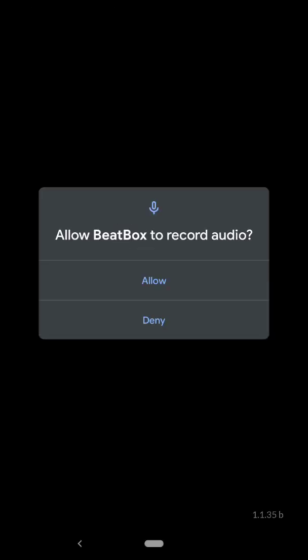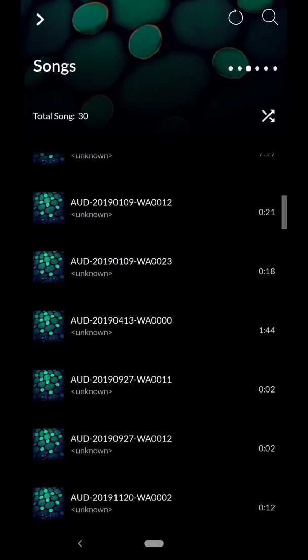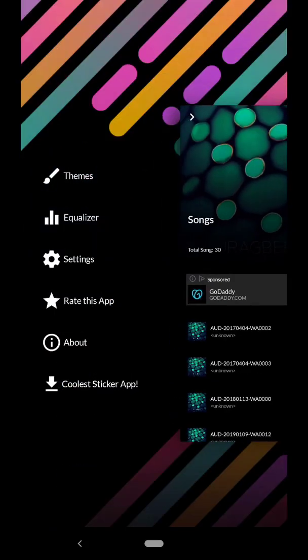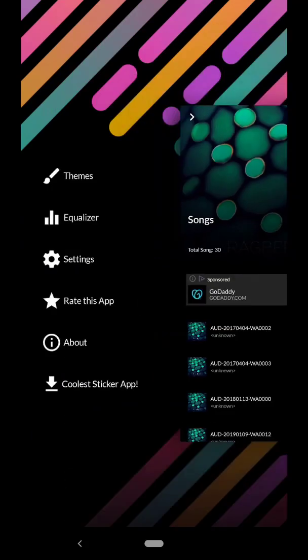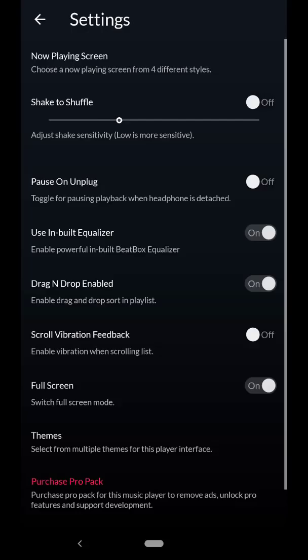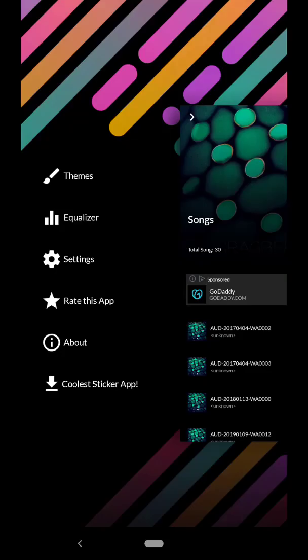All right, third one I would say is Beatbox music player. So whatever, let me just allow that. This one I haven't used in a while, but this was what I used to use, right? It is pretty cool in my opinion. I just like the whole transitions of it. The whole theme, the way it works is very smooth. It's mostly the theme, and it's really easy to use. The design is really good.